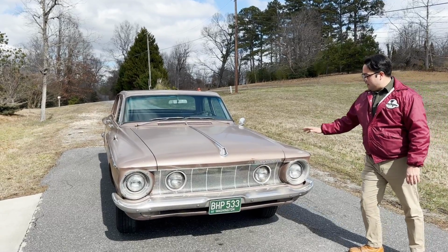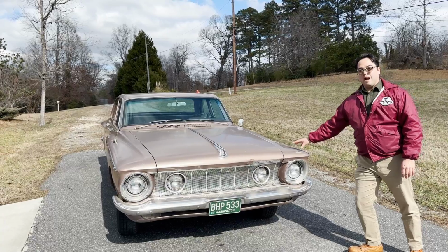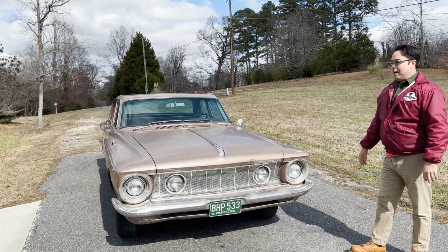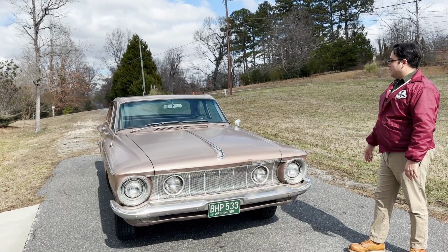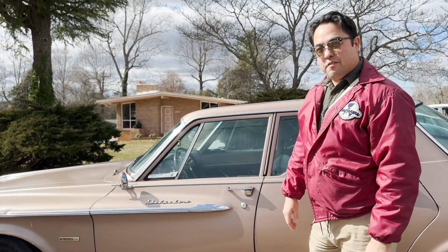This car is brown, as you can see. I believe they call it luminous brown metallic, which I don't know if brown and luminous kind of go hand in hand, but it is a unique color nonetheless, and you don't really see them too often. Next, we'll talk about the interior of this 62 Plymouth.